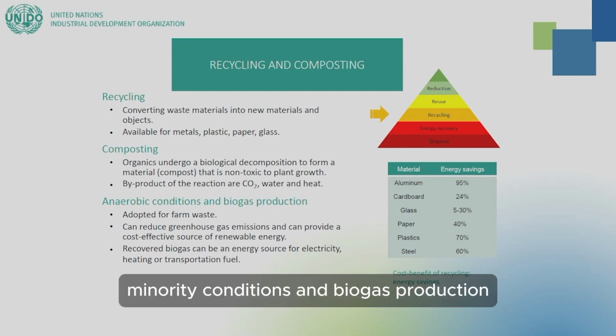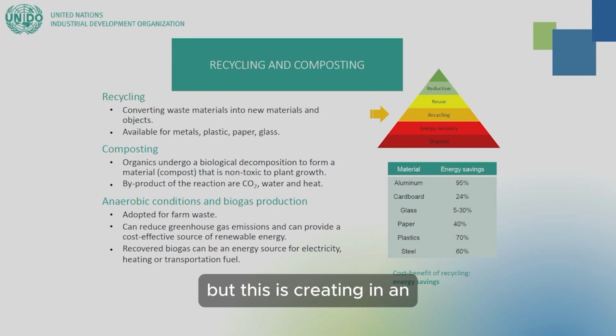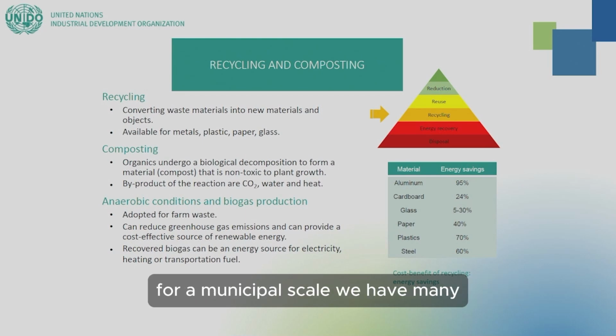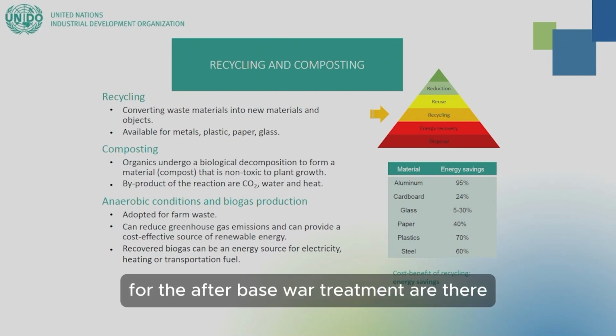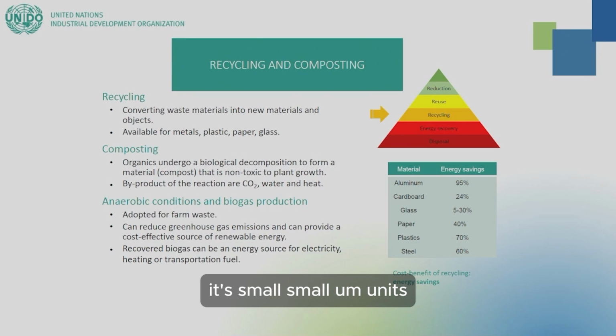Anaerobic conditions and biogas production. Ibu Gelang already mentioned this briefly, but this is creating, maybe in a farmer's land, or it can actually be developed or built for a municipal scale. We have many examples where municipal scale biogas plants for wastewater treatment are there, but they are also very popular in small units. And climate-wise, Indonesia has a good potential for this anaerobic digestion.